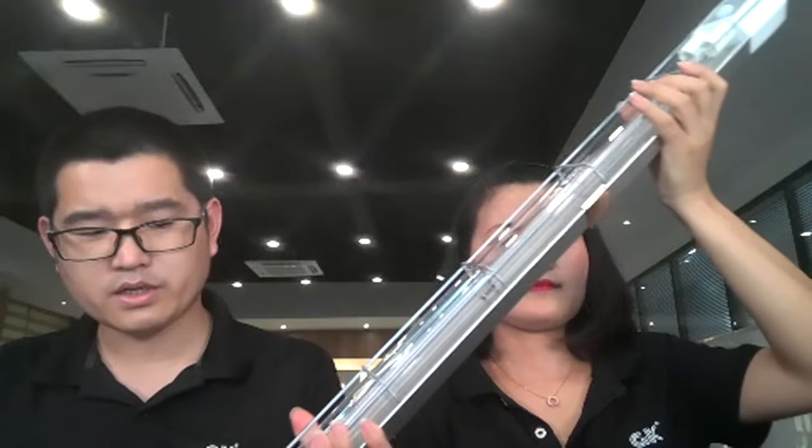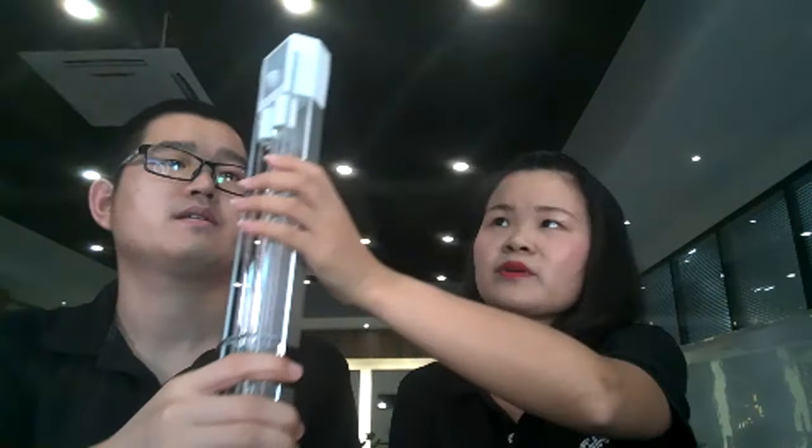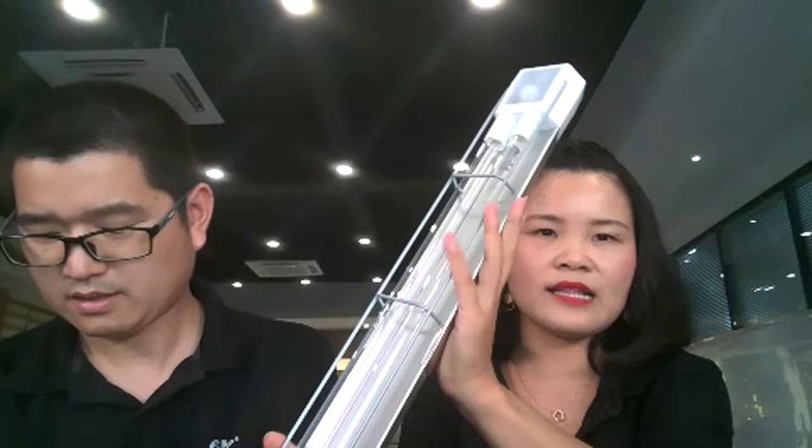Okay, how about the warranty? We have a 1 year warranty. So for this linear lamp, the replaceable design is very good for the warranty, because some customers think that a 1 year warranty may not be enough. They want 2 years, 3 years, 5 years. So the tube inside may get broken after 1 year, after 2 years, but people can also replace the tubes by themselves. We also have the tubes as an option, as accessories for your replacement.